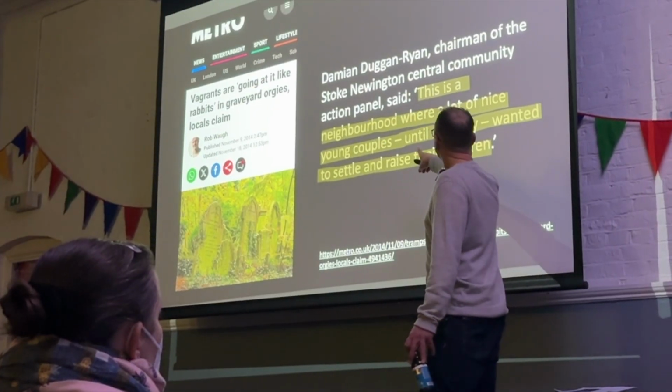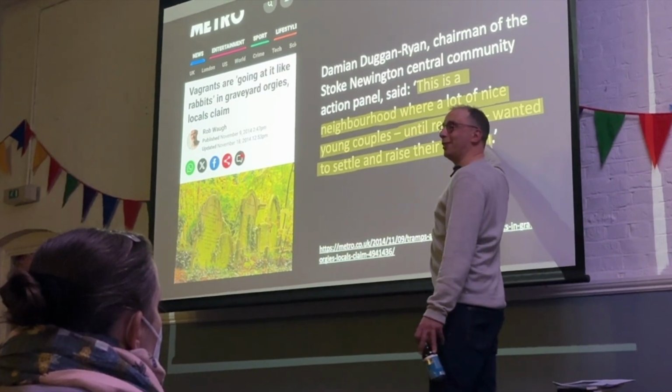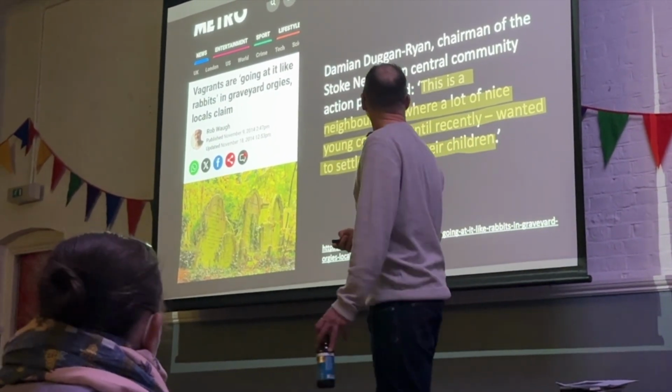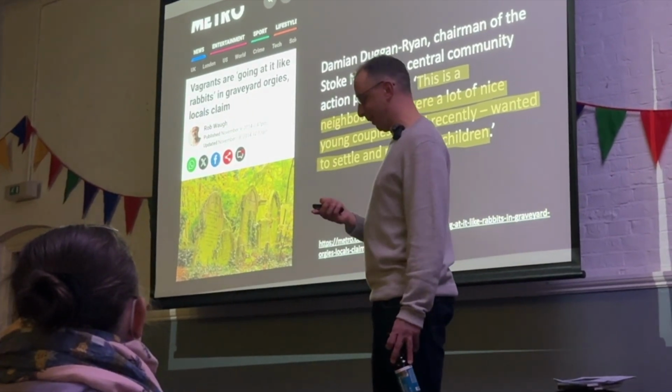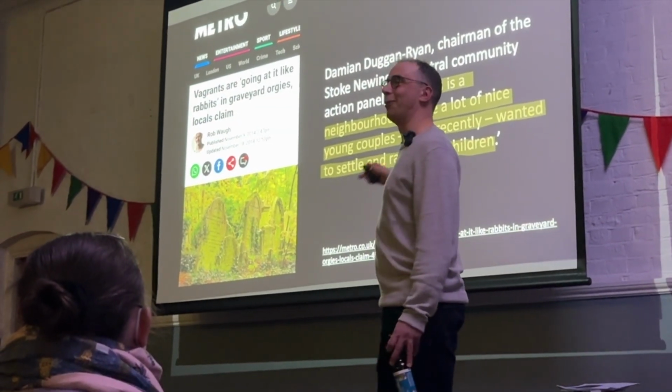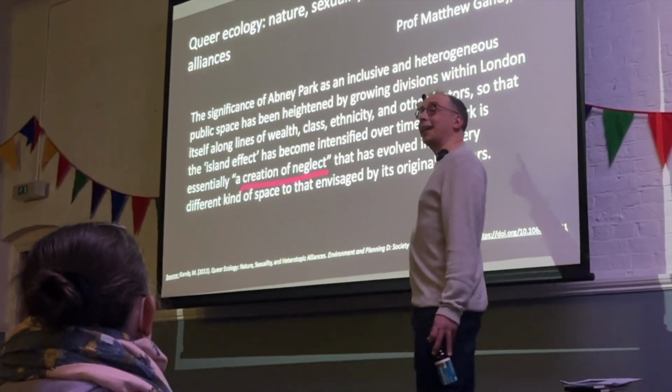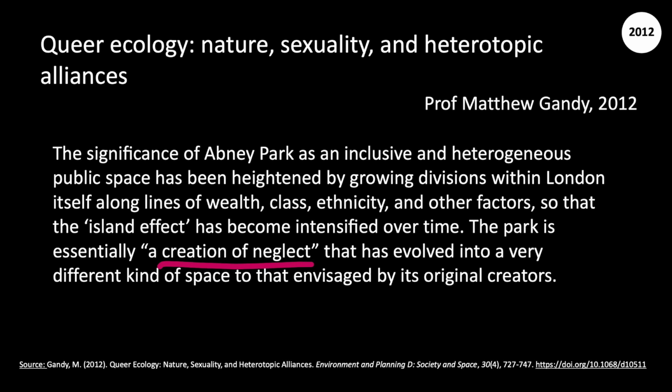Look at this. Stoke Newington, until recently, it's 2014, wanted to settle and raise their children. My children were born in 2011 and 2013. What have I subjected them to? And then the academics. Look, Professor Matthew Gandhi.